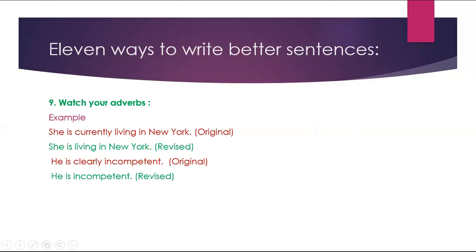The ninth point says, watch your adverbs. Now let's have a look at the examples. Over here, the original sentence says she is currently living in New York. This word currently is an adverb. Now in the revised sentence, the writer has removed currently, and this sentence says she is living in New York. Once again, students, we can see that after removing the word currently, the writer is able to convey the same. There is no difference in terms of meaning.